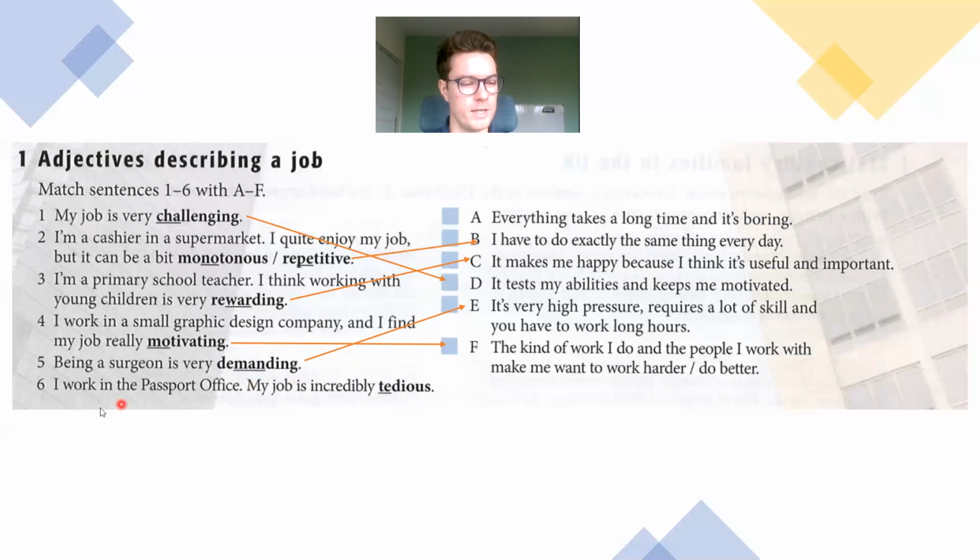All right, and the last one here, I work in the passport office. My job is incredibly tedious. So when we say that a job is tedious, it means it takes a long time and it's boring. So it'd be something tedious. It's actually a synonym of the adjective boring. It means you don't enjoy it. It's not fun. It's tedious.